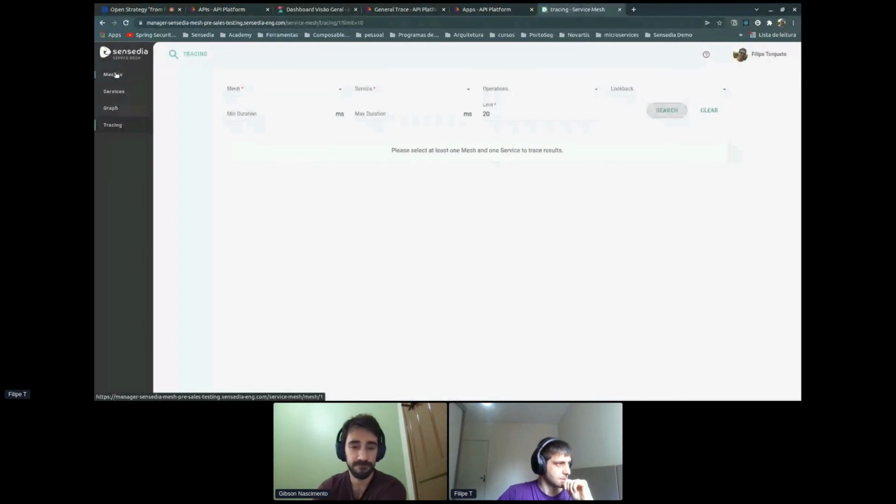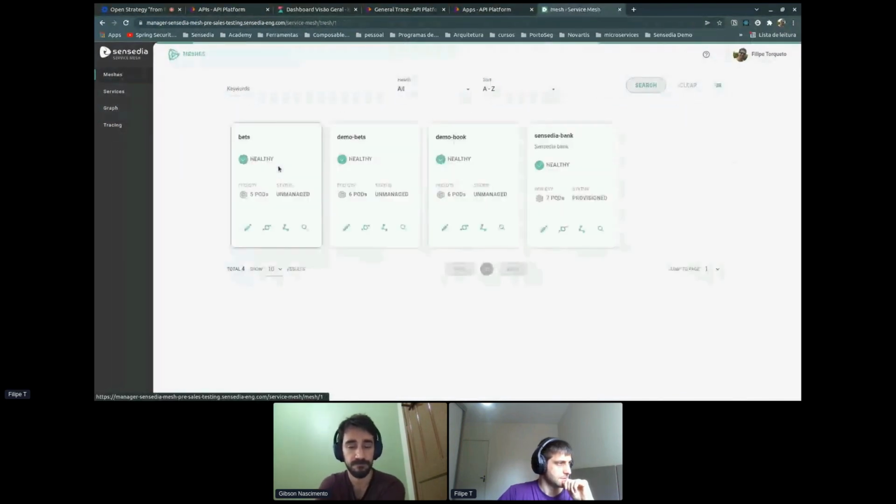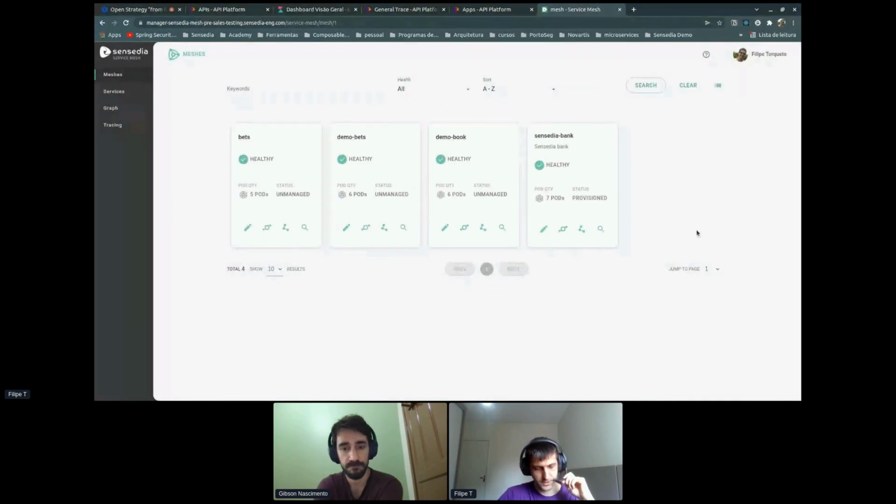Moving throughout our service mesh again. So the service mesh here, of course, we do have a Kubernetes cluster behind the scenes, and this Kubernetes cluster has those namespaces here, okay? The namespace that we are using to produce our demo is the Sensedia Bank one. So right now at this visualization, I can see if those namespaces are being managed by our service mesh. The Sensedia Bank is being managed by our service mesh, of course.